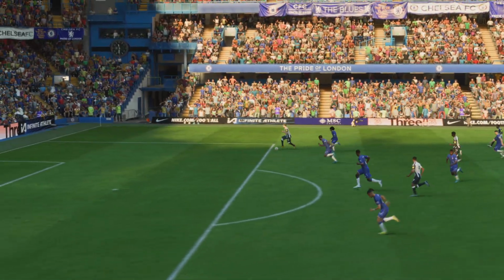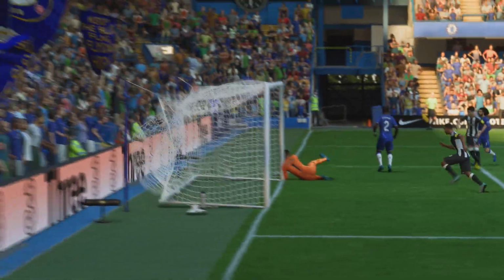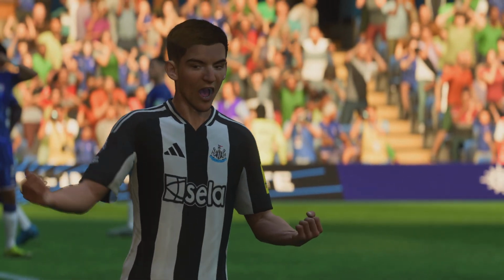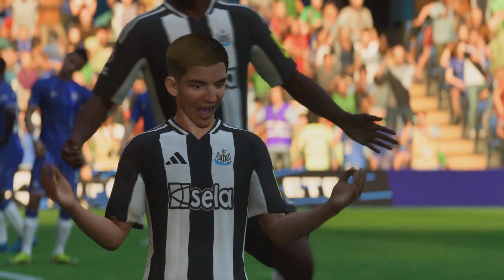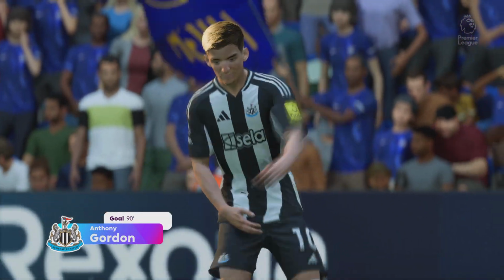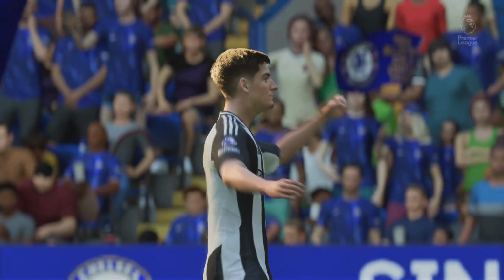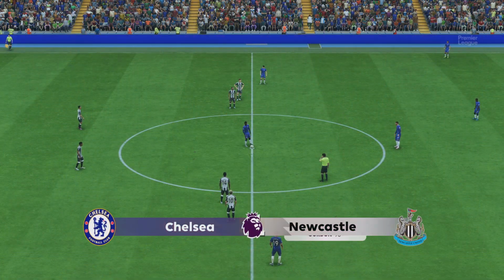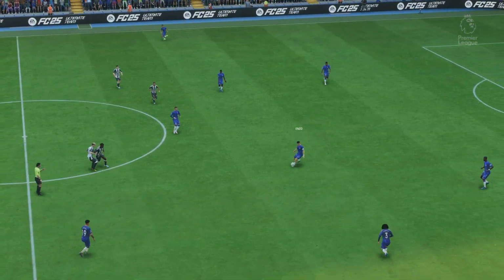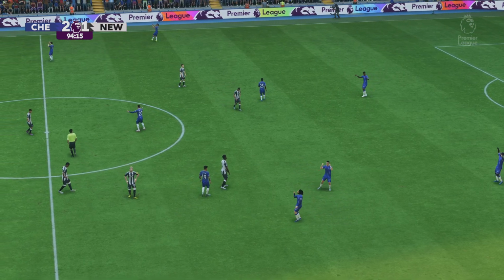Well, we can see it here again. It's a good finish, but the goalkeeper's got to do better. He's got to be able to react quicker, adjust his feet, and save that at the near post. So it's 2-1 as the ball gets rolling again. There is the final whistle, and it's Chelsea who take the 3 points.